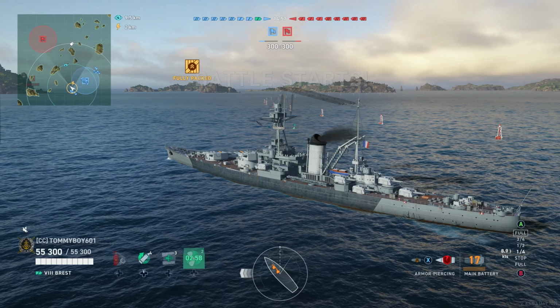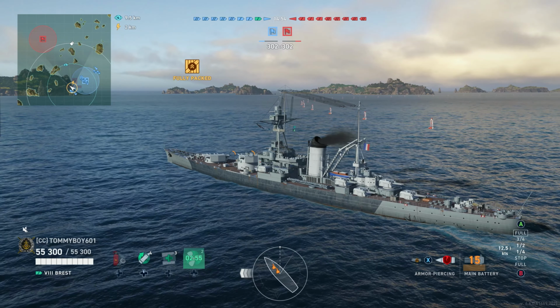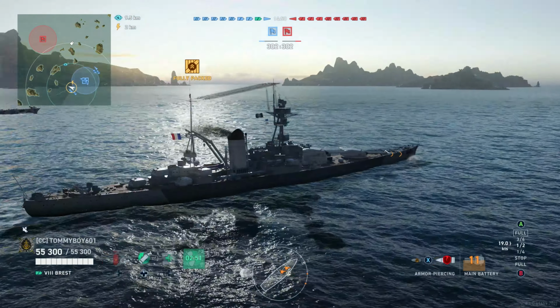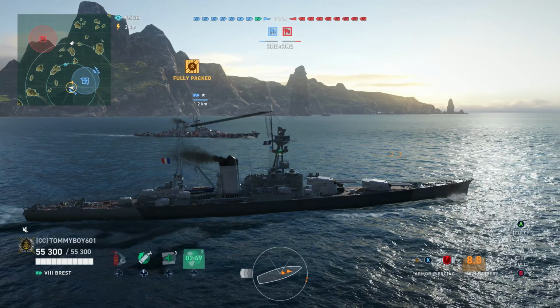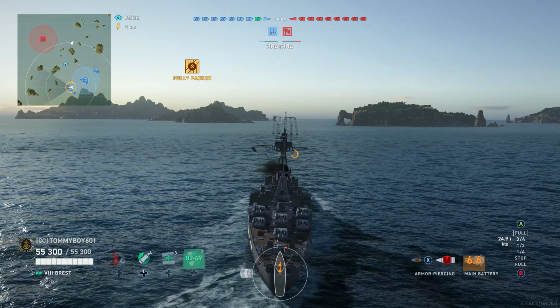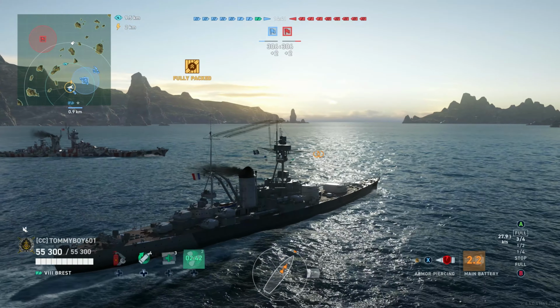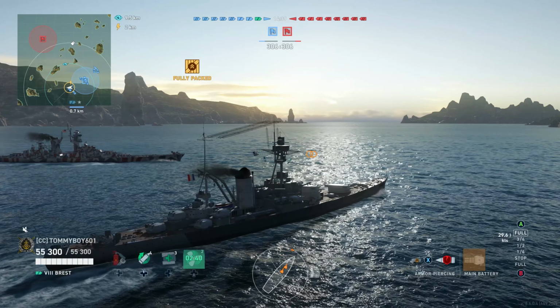Hey guys, Tomboy601, and today we're taking out the Breast and pairing it with the new anime commander because, well, haha, named funny. No, but really, Kurumi Sarika came out. She is sort of tailor-made for these super cruisers.